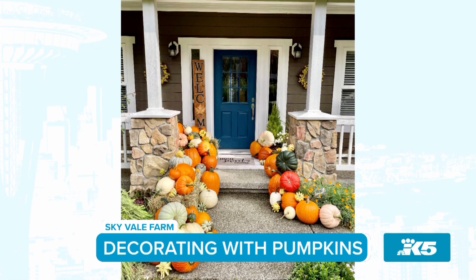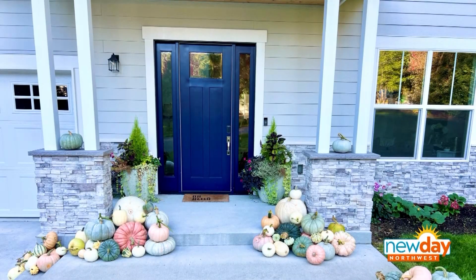This is on obviously a gorgeous front porch, and this is like 2 hay bales and just a whole big assortment of pumpkins. We've got jack-o'-lanterns in there and what we call our specialty pumpkins. They're the non-jack-o'-lantern types, and there's some white ghost pumpkins in there, and they really just welcome you into a home. Yes. It gives such a charming vibe.